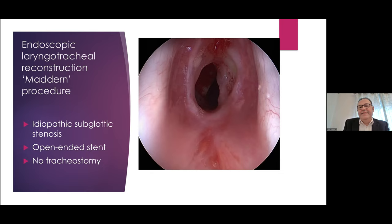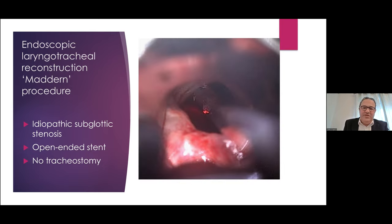The idea is you make your laser cut to gauge your depth, because idiopathic subglottic stenosis is a submucosal disease. The cartilage, the structure of the larynx and of the trachea, are intact. So you need to remove all of that disease. Once we gauge our depth, we go with a microdebrider and we remove all of that scar tissue. But then if you leave it that way, it's going to scar. If you do circumferential injury to the airway, it's going to scar and you simply make matters worse.